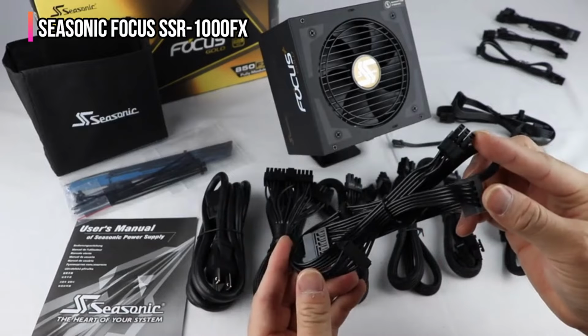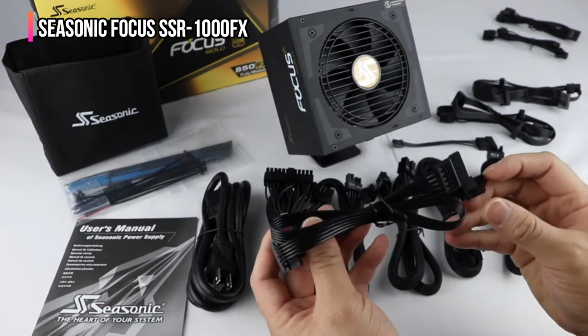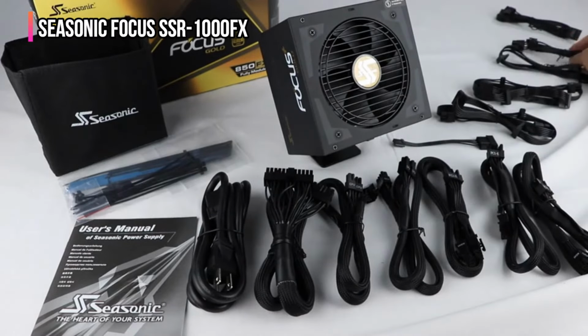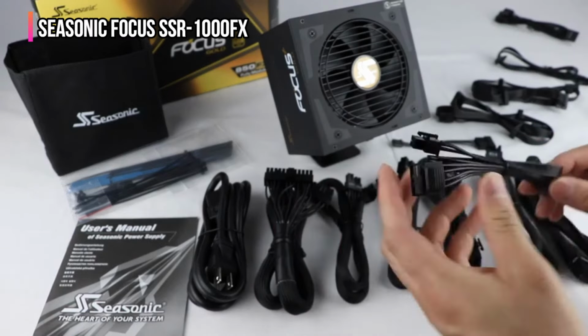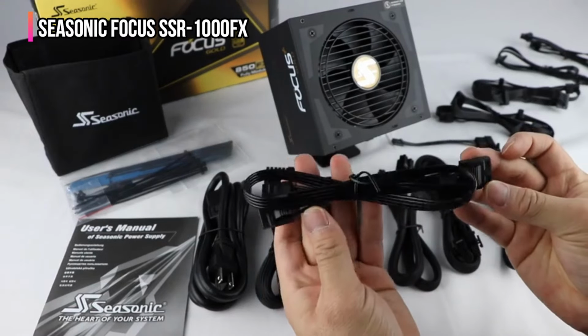With a fully modular design, the SSR-1000FX allows for significant flexibility in cable management, enabling a tidy installation that not only looks good, but also promotes better airflow through the system. This feature is crucial for users who prioritize a clean and efficient build environment.